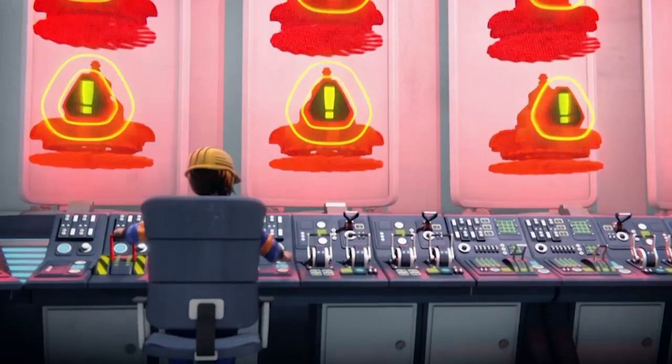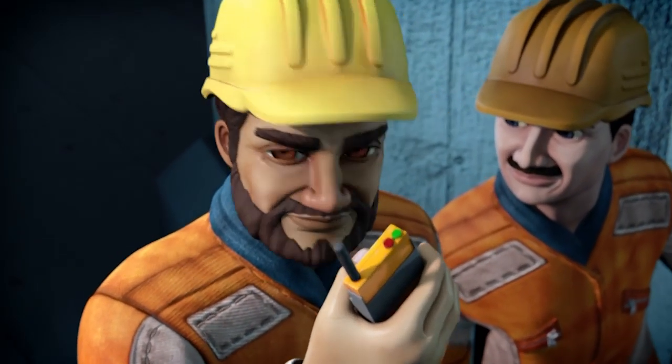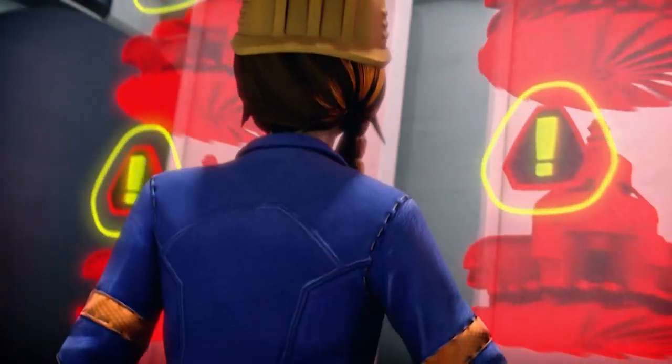You're going to have to close the gates manually. All right. I'm heading to the valve control now. Wait, something's here. What is that thing? Help! We need help! Somebody!